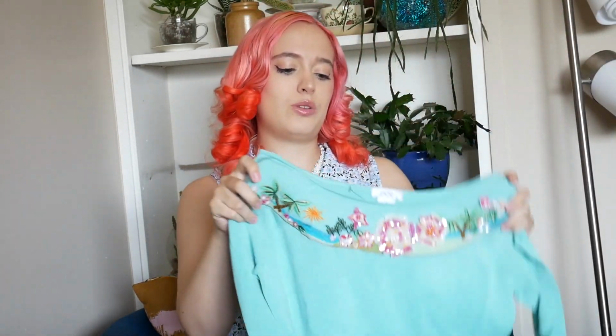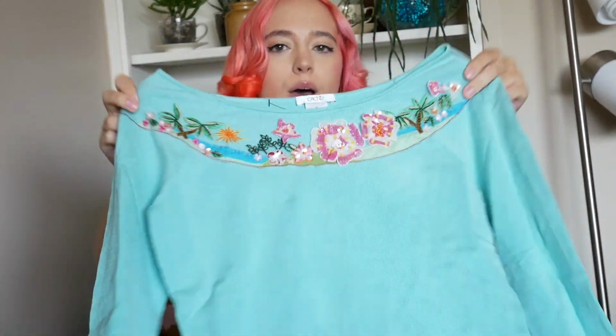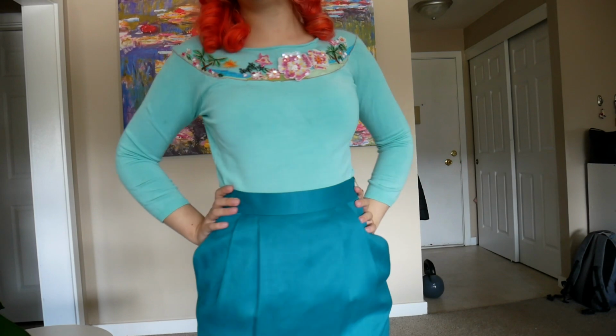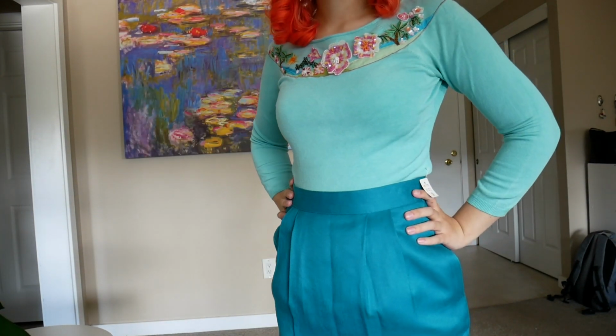I take it all back. And then this one was also only $5. This was a cachet, beach themed top. It's very seasonally confused because it's long sleeves, but since I live in Seattle and our springs are cold, it's perfect for spring in Seattle.